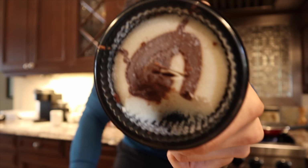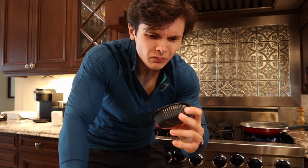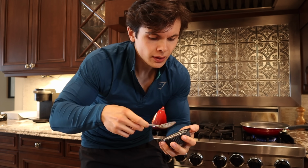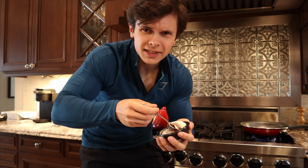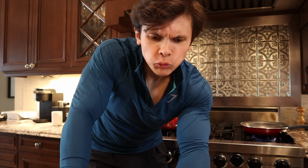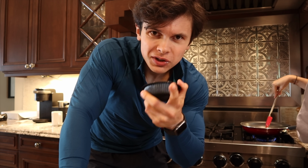Oh, this is good. Even though it's like extremely frozen. It tastes more like ice cream than cheesecake. It's not really giving me like that cream cheesiness that I love from cheesecake. And I'm missing that graham cracker crust. That's my favorite part about cheesecake. Really good though. Wow. You redeem yourself, Chatila.